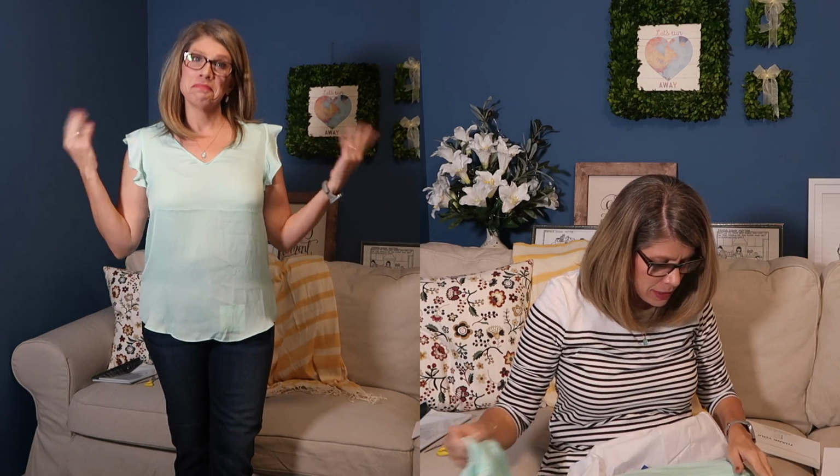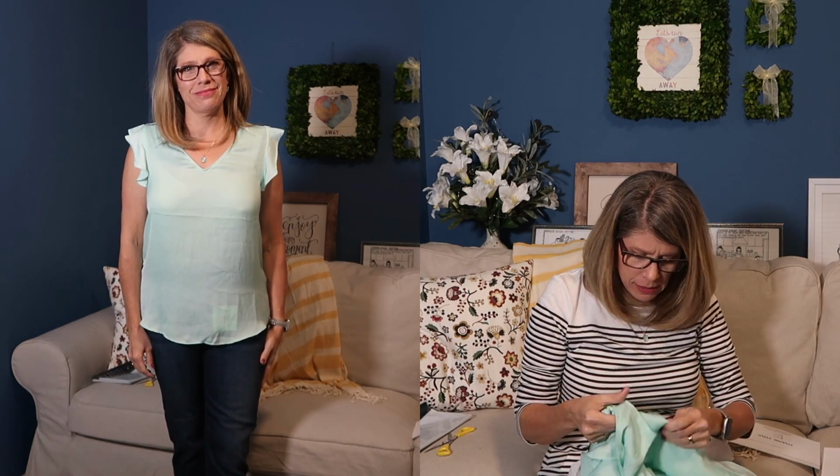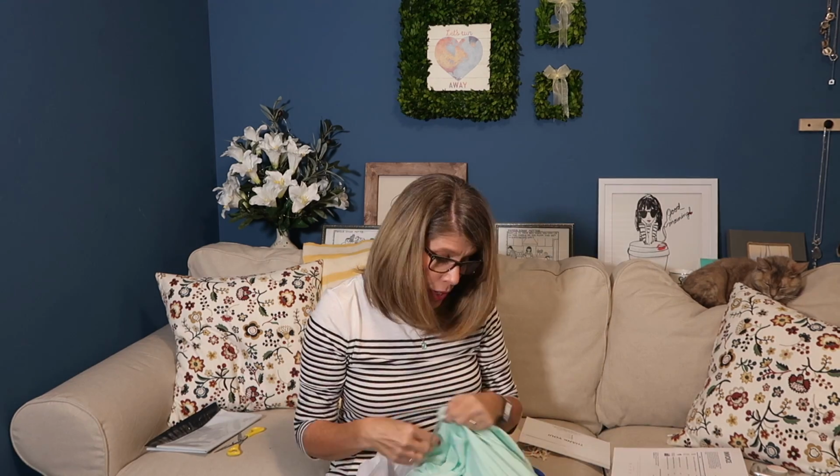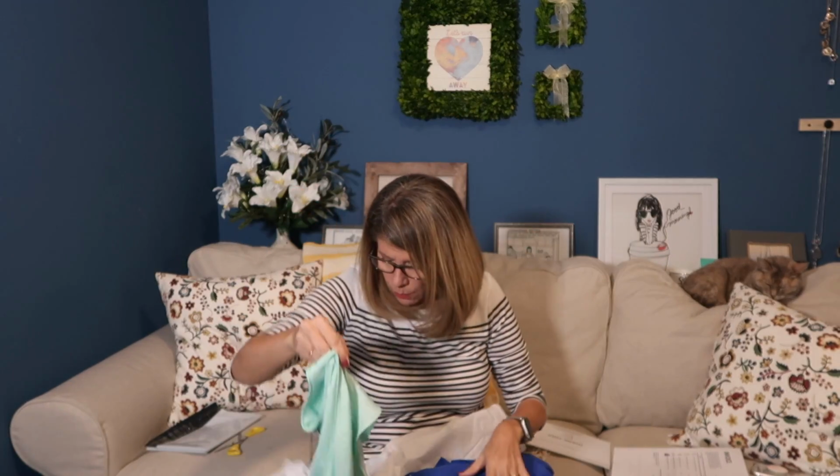You guys, this top is soft. What is this? It feels like... where's the tag? Let's find out. 100% polyester, but wow, is it soft. Super soft. Okay, really like that. That may need something underneath it.